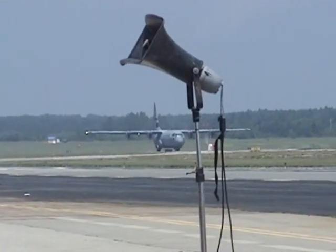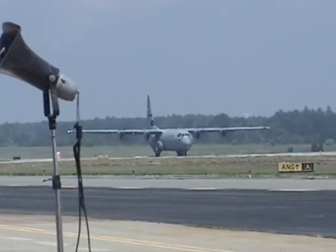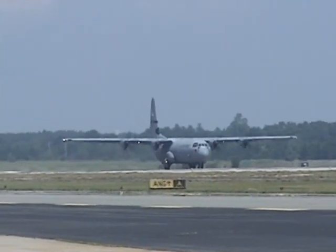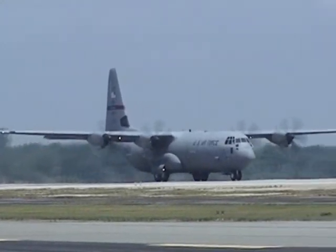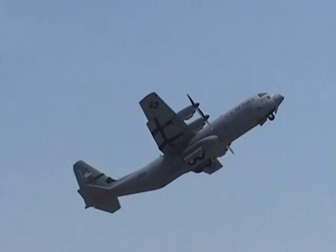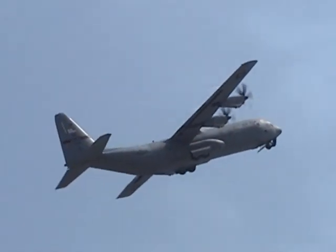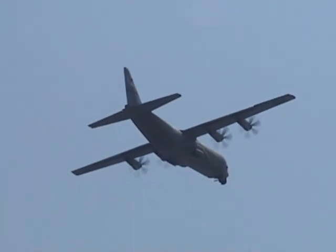Great airplane. On the takeoff roll, the C-130J is 143rd. Clear left wing. There's the high performance climb for you.